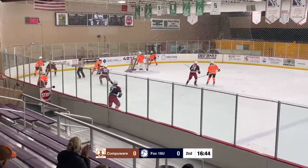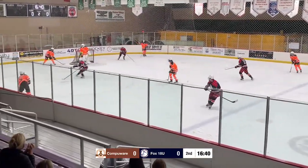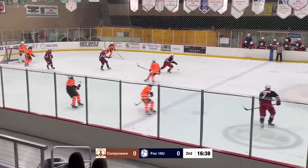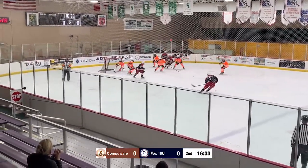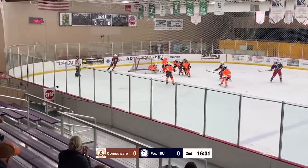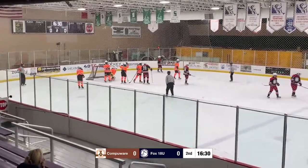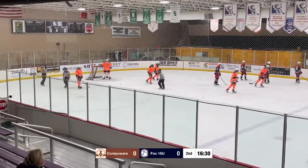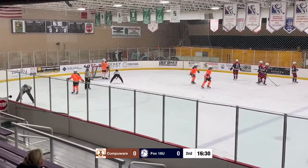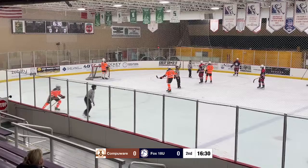Ostrander, nice job there, pinching up, keeping the puck in the zone, forcing Compuware to handle and move. Ryder Miller intercepts that pass on the way out of the zone. Going to get it up. Ostrander finds it at the top of the circles, straight out in front of the goalie, rips one. The goalie has to save it. We get a face off to the goalie's left.